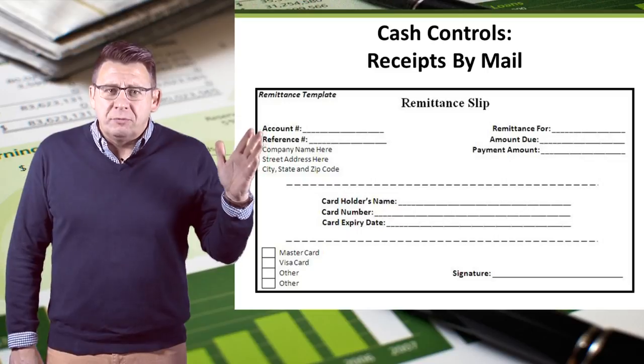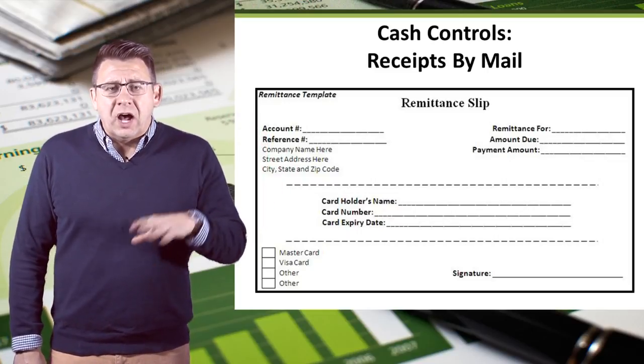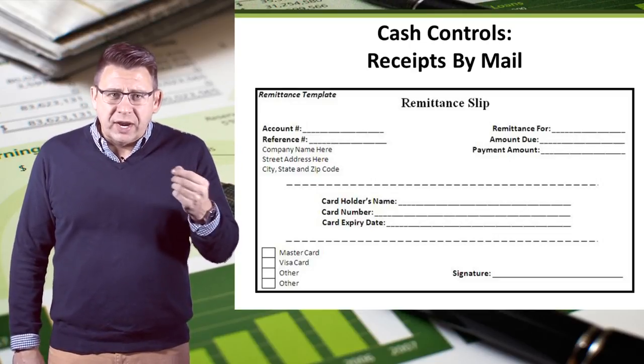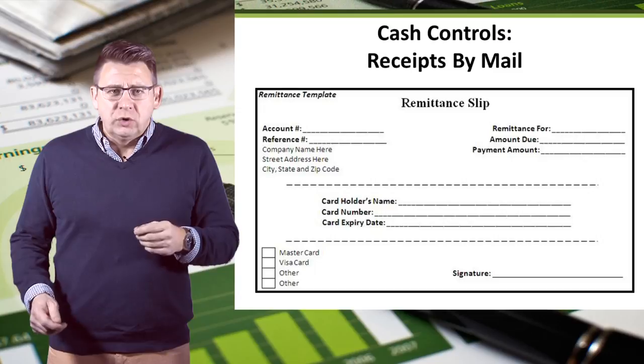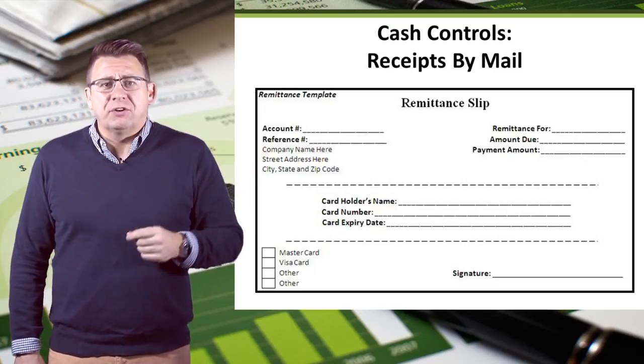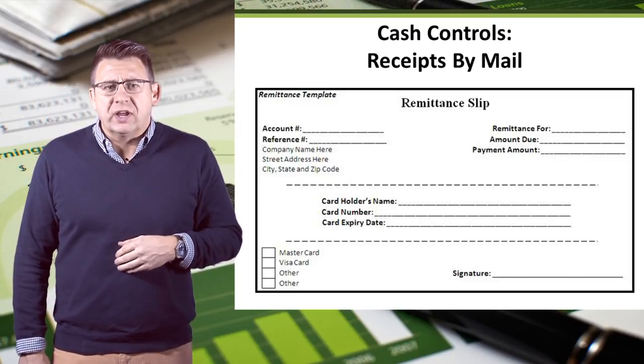Some of you might not be familiar with the term remittance advice. Here is an example of one. Often it is attached to the bill or invoice, and you just separate it at its perforation and include it with your payment check. It contains all of your account information that the receiving company will need to post a payment to your account properly.